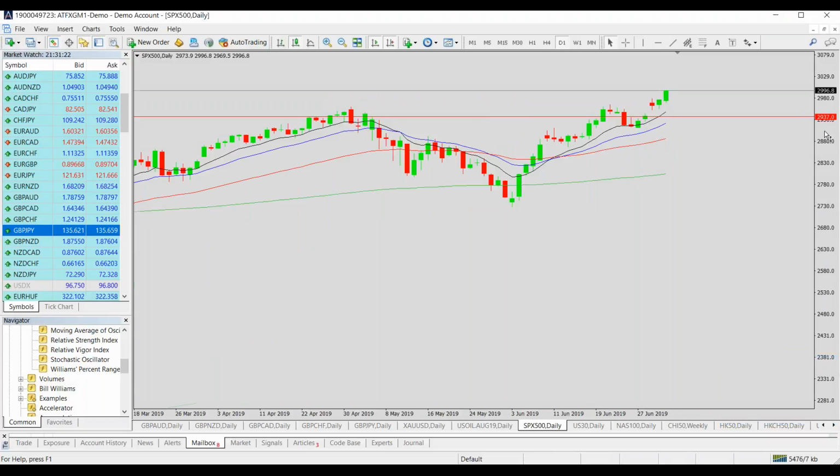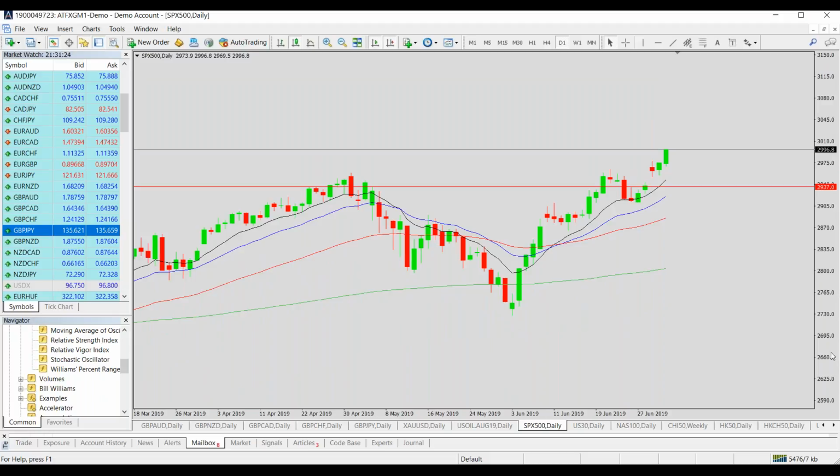Now, on the daily time frame, I need to wait for a pullback into my buy zone. I don't want to be entering a trade right up here because I've got no logical place to put my stop loss. And of course, stop loss placement is extremely important, to have that in the correct place. So if I were to enter a trade up here, my stop loss would have to be at a technical level, and that for me would be all the way down here at this previous low. So that's not really an option.